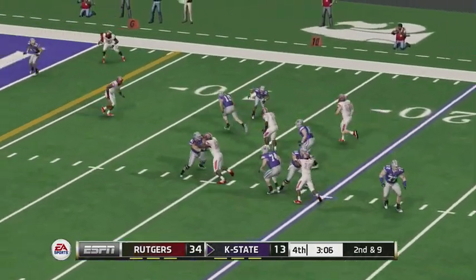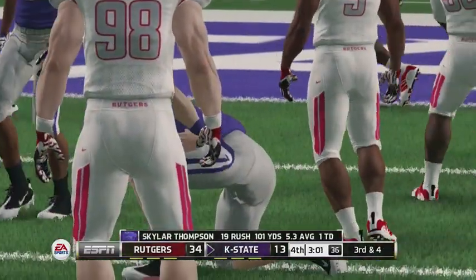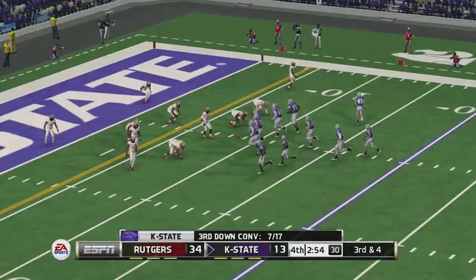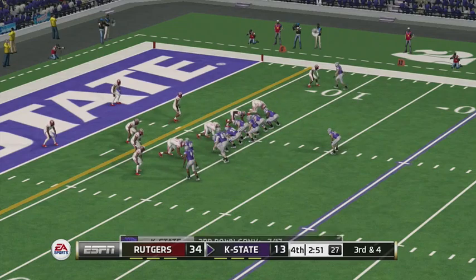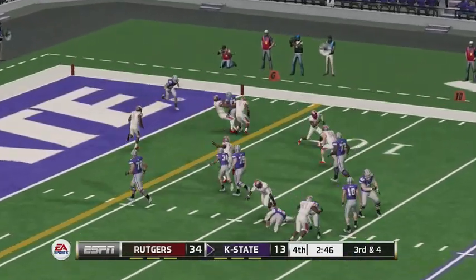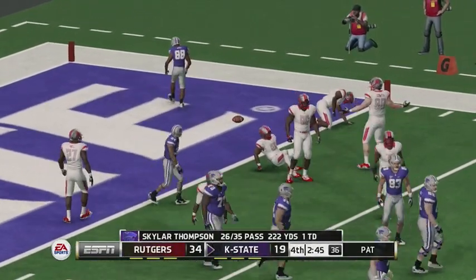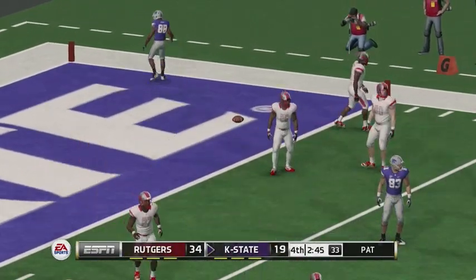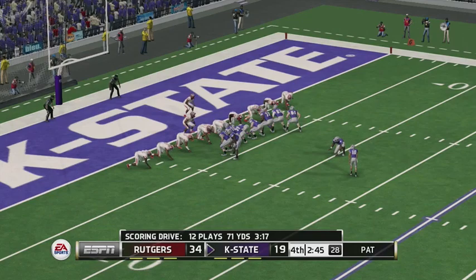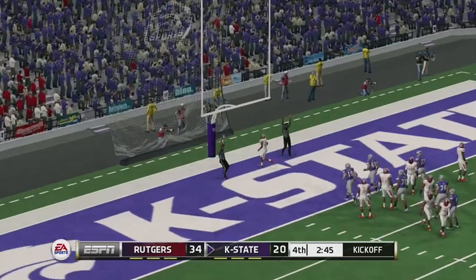He scrambled. He's taken down at the nine. We're at the 12th play of the drive. Just under three to go in regulation. Throws to the receiver, got it for the touchdown. The extra point.